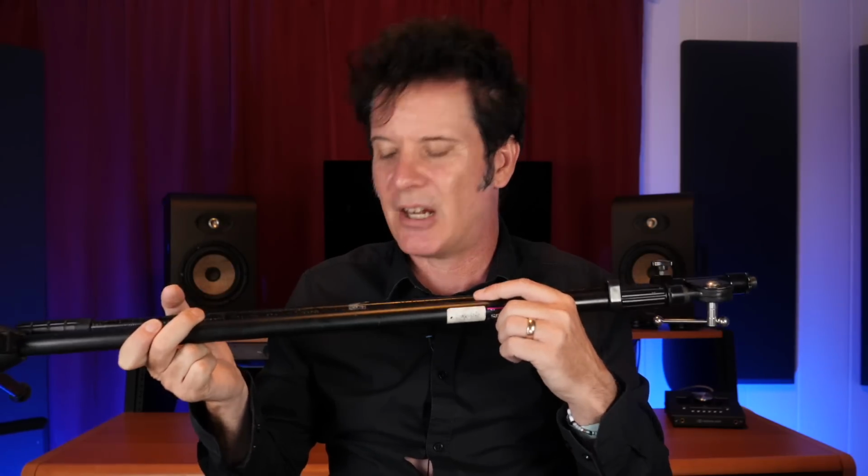So this is a utilitarian stand. I would be happy to put a lighter condenser, definitely SM57s and other dynamics on it. But I think for a lead vocal, we should be looking at something a lot more heavy-duty. What is a value-for-money entry point for a heavy-duty boom stand?